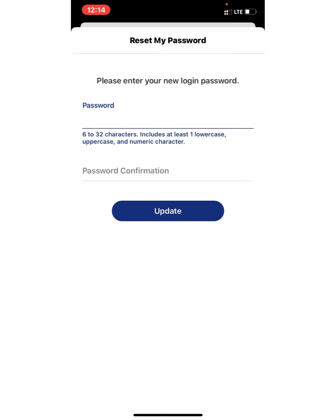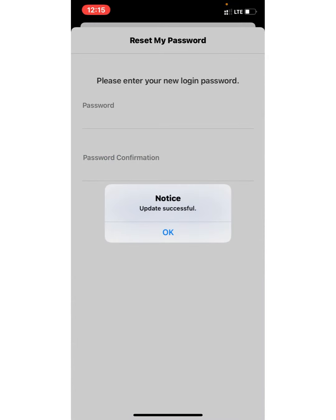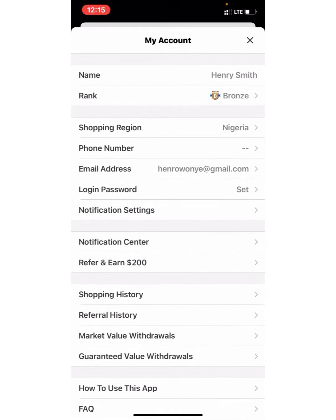Okay, I would have to use a password that I can actually change. Let me just use Spirit FX 1999. Okay, update successful.